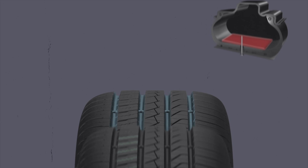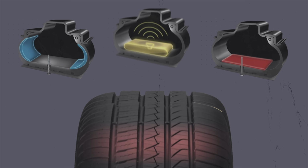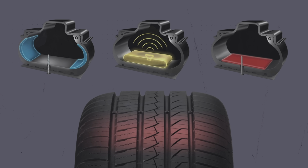To provide the needed grip, EV tires are also designed with specific stiff and wide center rib patterns. These patterns reduce potential slippage and abnormal abrasions.